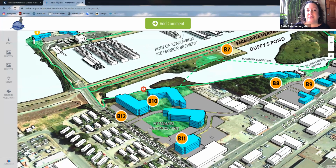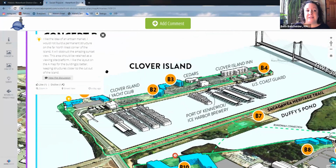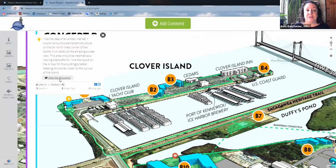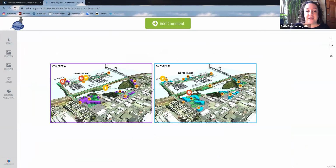And as you're interacting with all of this, you can look at other people's comments and you can join the discussion. And sometimes people will have multiple comments that are added to theirs. You can also like or dislike it and share things on social media if you want. And definitely continue to zoom in and out and see all the different things that are encompassed within each concept.